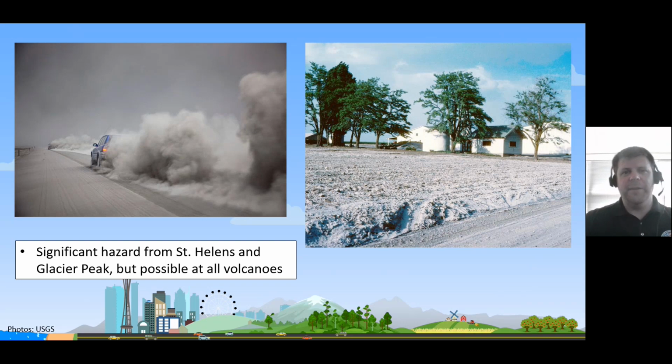So anytime you drive around, it's going to get kicked up again, and it can coat crops and everything. Our biggest hazard from ash comes from Mount St. Helens and Glacier Peak. These volcanoes have both produced a huge amount of ash in the past. We remember 1980 Mount St. Helens. Ash traveled all the way into Montana. At least a centimeter of it was deposited in those areas in this thin band.